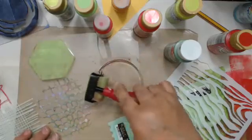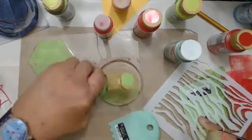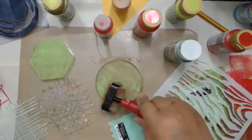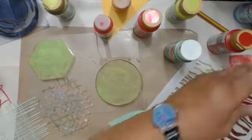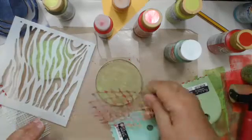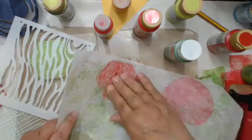Oh, I'm so happy my little one works now. This needs just a tad more. I'm going to put the zebra one on here. I'll put this one on here. Let's do this.